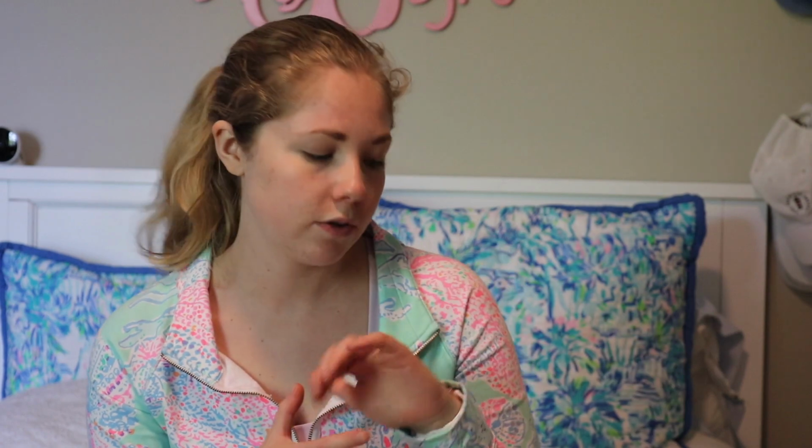But don't get me wrong, I love skincare. So I'm just going to start with the products I use in the morning, and then we'll go to the products I use at night. So in the morning, I actually keep it pretty easy. And this is the face wash that I use. It's the Origins Ginseng Refreshing Scrub Cleanser.